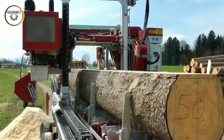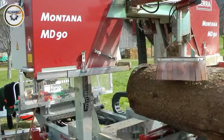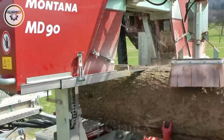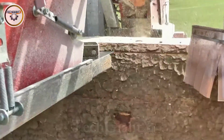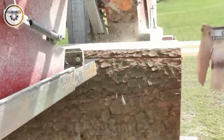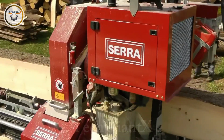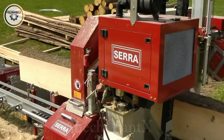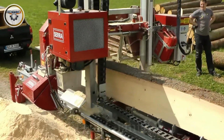If you've ever dreamed of tackling massive logs right in your own backyard, the Montana MD90 is the answer. With a powerful 33-kilowatt engine and the ability to handle logs up to 900 millimeters thick, turning these beasts into lumber has never been easier. Get ready to take your woodworking game to the next level.